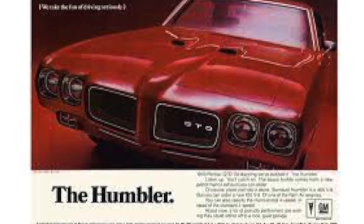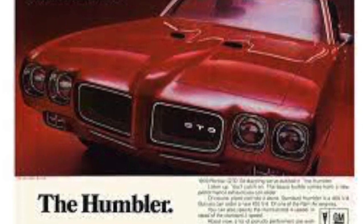Pontiac, I thought, was pretty ingenious to do that, but their fate was sealed. They aired a Super Bowl commercial with it, and the GM executive saw it and immediately killed it. Well, yeah, they kind of gave them all a heart attack there, but that was what Pontiac did back in the day. They gave the general heart attacks.